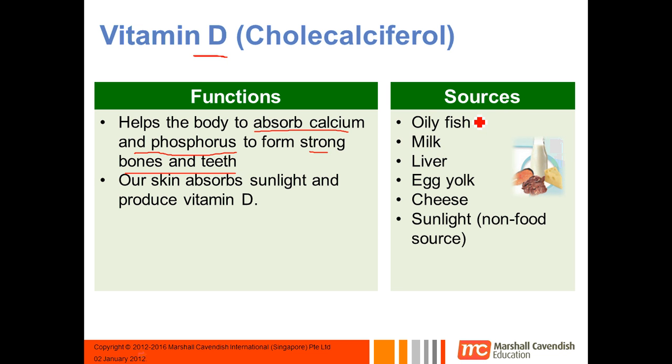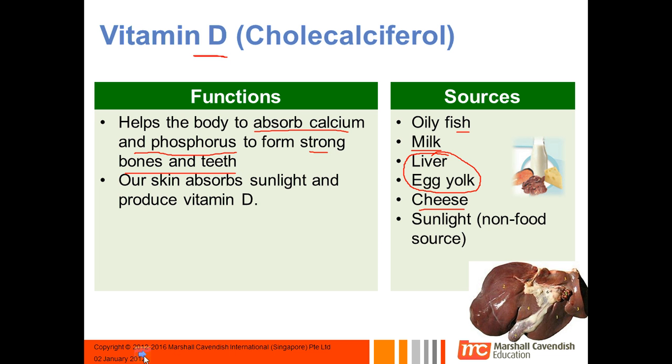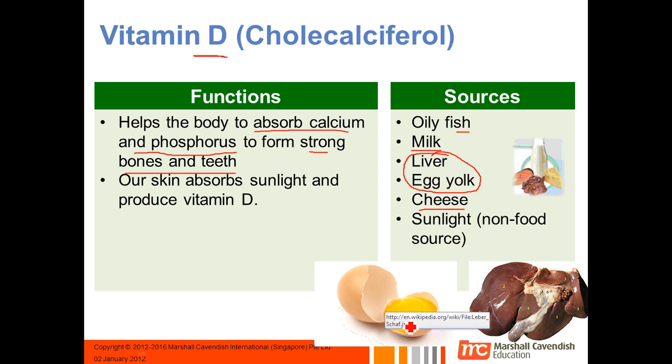Now, where do you get vitamin D from? Again, notice that you're going to get vitamin D from liver and egg yolk. But you also get vitamin D from other fatty sort of foods such as oily fish, from whole fat milk. Of course, you're not going to get vitamin D in low fat milk because the fat's been taken out. You get vitamin D from cheese, and here is sunlight. But sunlight, please note, is not a food source, okay? So there again, egg yolk and liver.